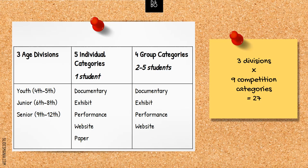Okay. What that means, because we have the nine different competition categories and we offer them in all three age divisions, is that at our bigger contests, like the Salt Lake Regional and at State, we end up with 27 distinct categories where the students in each category are competing against the other students just in that competition category. So we have three age divisions, five creative categories, but nine competition categories. Questions about that?